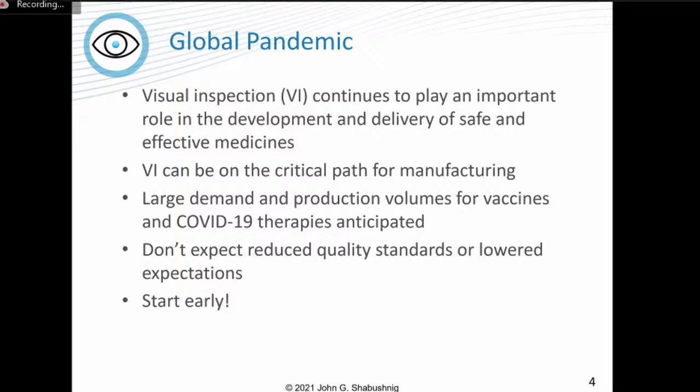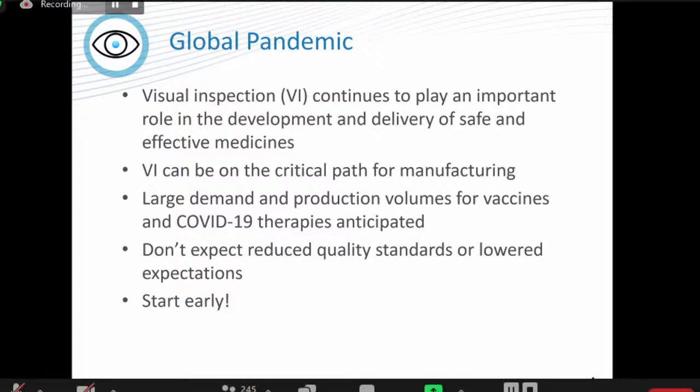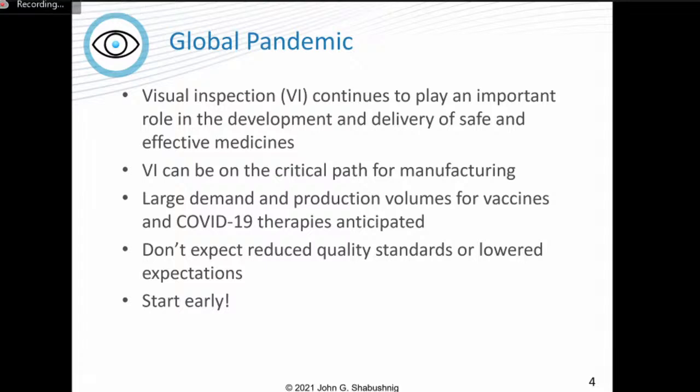Clearly, visual inspection continues to play an important role in the development and delivery of safe and effective medicines. And that certainly includes those associated with either vaccines or treatments for COVID. And so we are very much in the middle of this when we're talking about visual inspection. Visual inspection can be on the critical path for manufacturing. There are times when the capacity of the visual inspection process will limit the amount of product that can be delivered to the marketplace. So we have to look at the VI process very carefully.